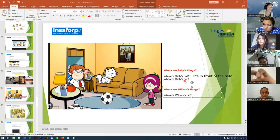What about, where is Sally's car? Sally's car. Kenny and Vanessa, help us please. Where is Sally's car? Sally's car, the car is here. It? Yes.